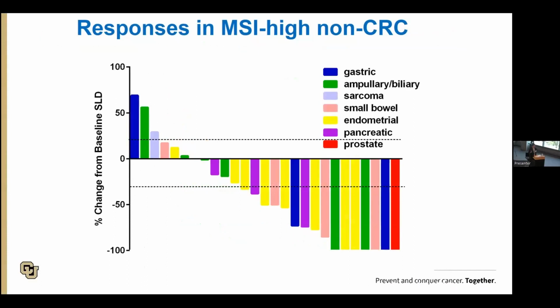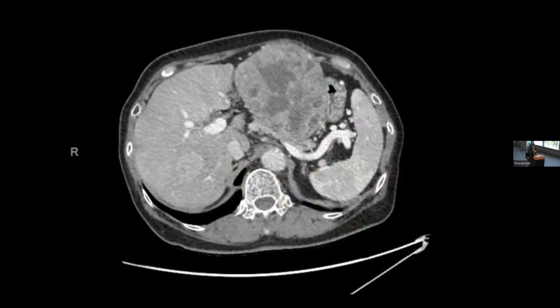This is not only effective in colorectal cancer, but it's effective across numerous cancers. And so you're seeing here responses and pretty incredible responses in prostate, pancreas, endometrial, you name it. If you're MSI high, you can have a pretty impressive response to immunotherapy. So what does that look like in real life?